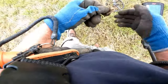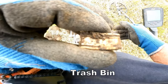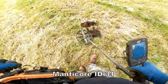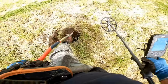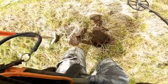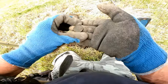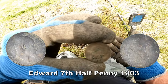Piece of tin, I'm afraid. Piece of tin, rubbish. Trash. It's 31. I think we found it. It's there, look. That's it, look, we've got it. That was on the edge. Edward the Seventh, half penny.